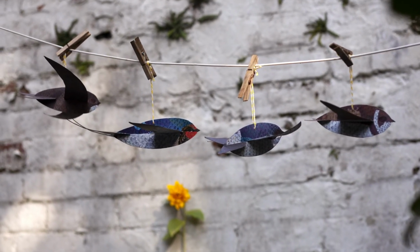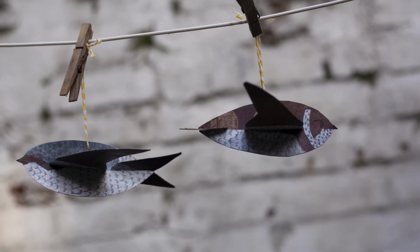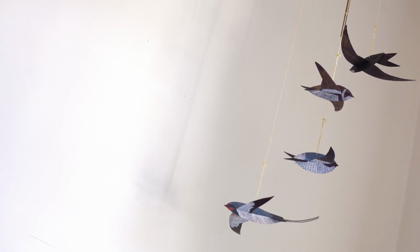Once you've finished flying them, if you like, you can add a hole and with some string make them into hanging decorations. You could even get a couple of sticks and use them to create a simple mobile.